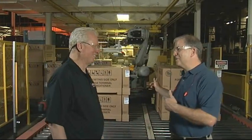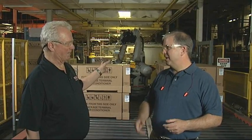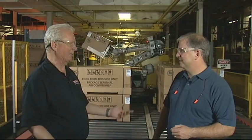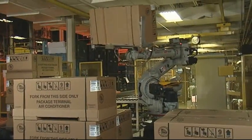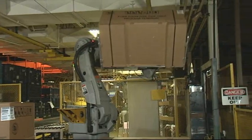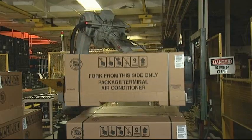All right, Bill, you got to tell me about this guy. Okay. Those PTACs weigh about 150 pounds, right? Now, you imagine a couple of guys lifting those and stacking them up all day long. Right. Well, this guy never takes a break and makes the job more ergonomic. We don't have people straining their backs. Looks effortless. Very, very smart robot, though.